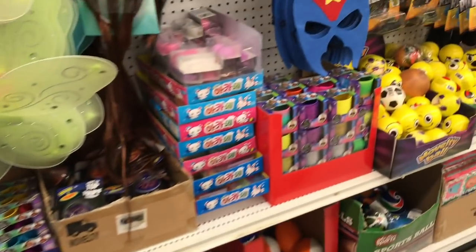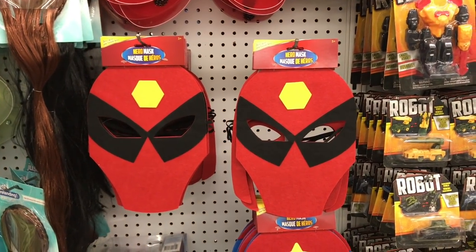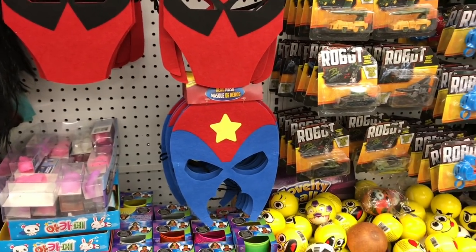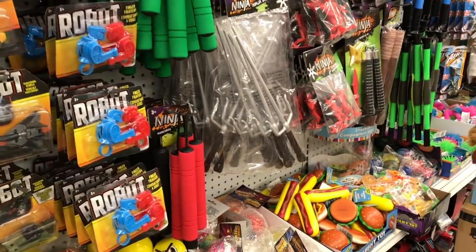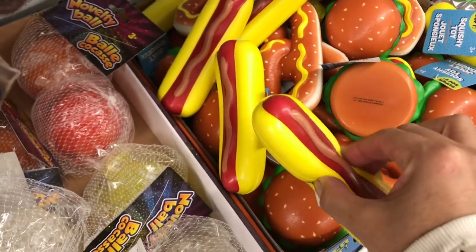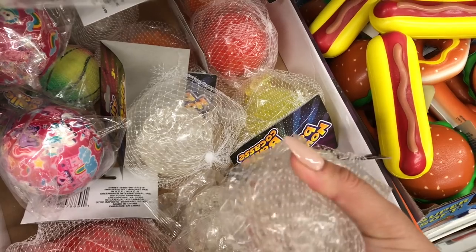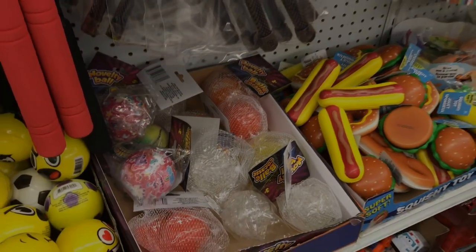Oh my gosh, these are so cute. I love them. Oh, my boy's way past that stage, but those are the cutest masks ever. And there's capes on the other side. Oh, look at these squishies. These are so popular right now with the kids. Like they absolutely love squishies.